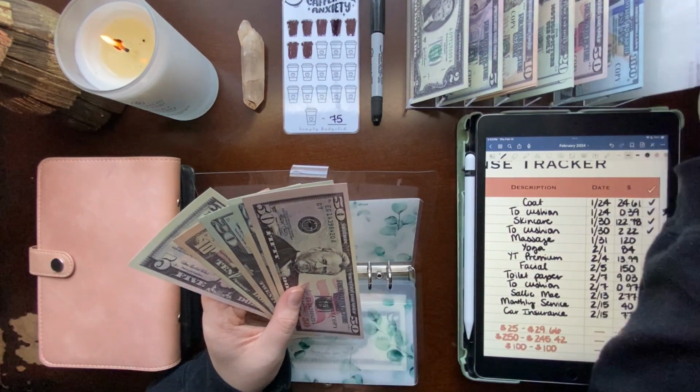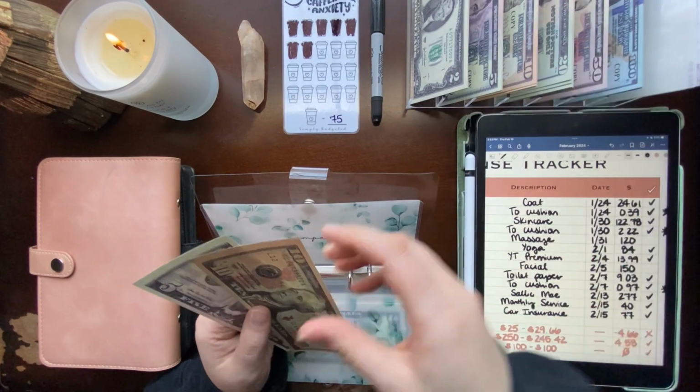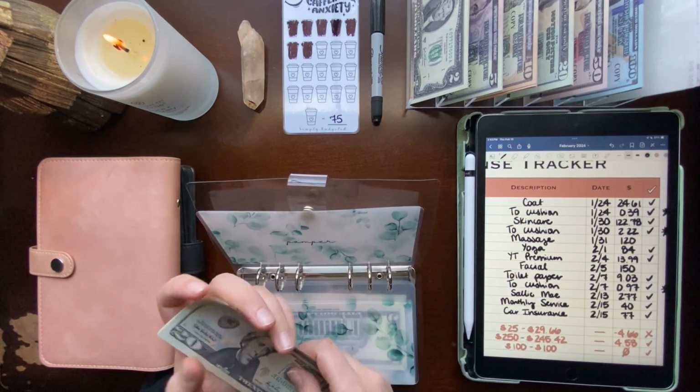So we're going to pull out 2 100s, a 50, and then these 2 20s, and then we are only left, or no, we're leaving a 20. 2035 is what we are left with in here.